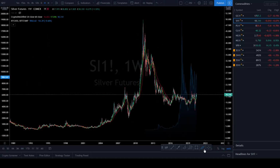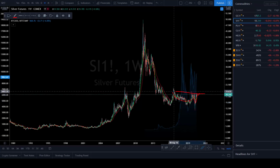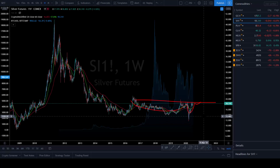And here is the weekly view of silver, where we have a very beautiful cup with handle ready to break out above these levels. If Bitcoin and silver are both going up, then to have a low leverage trade here in silver that I intend to hold for as long as I can, it's a fantastic idea.